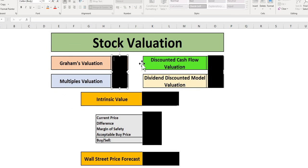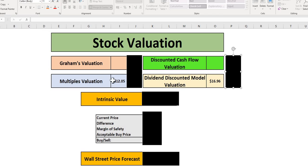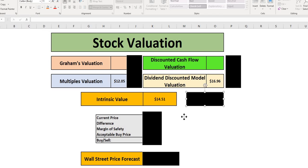So the intrinsic value for AGNC in today's episode is purely the average of the two models, the multiples valuation model and the dividend discount model, and that comes to $14.51.